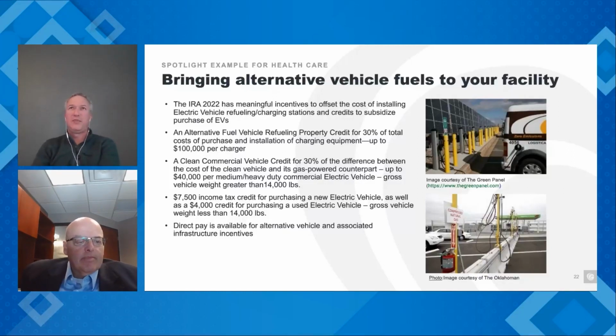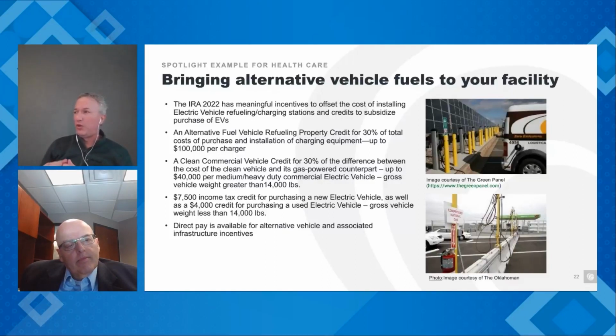If you think this is something that more and more of your constituents, your employees, folks using your clinic or staying at the hospitals, are going to require, appreciate, need, want, now is a really good time to look at that charging infrastructure with the way the world is evolving around electric vehicles.